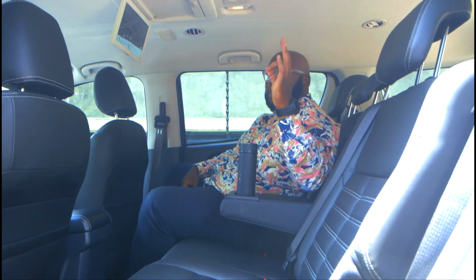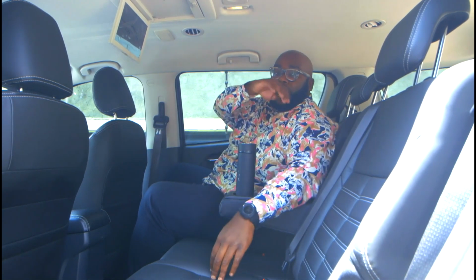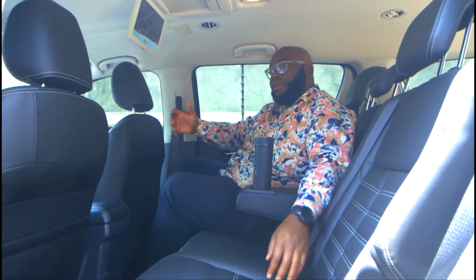You're able to sit 3 children or 2 adults quite comfortably at the back, and it's actually flexible. These seats are a 60-40 split, so you're able to carry different types of loads, and of course you're able to lie them flat to increase the boot space.